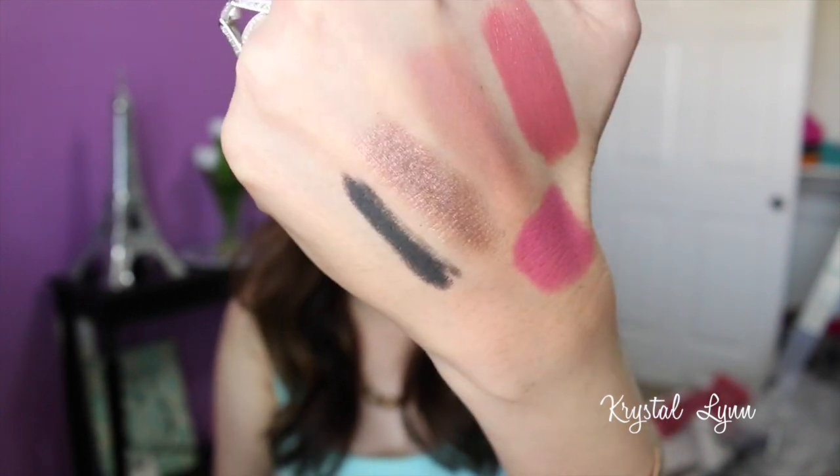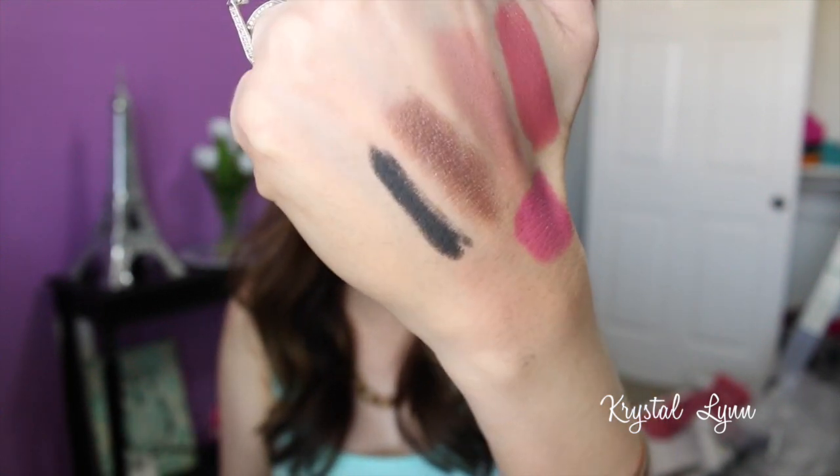So I like it because it's not as harsh as black. It really makes my eyes pop, and I feel it's more wearable than black. So I've been loving that.